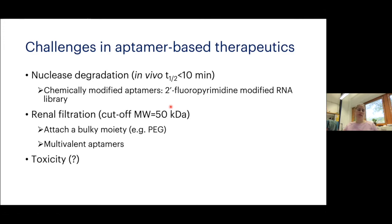And then, since these aptamers have not been studied as much as antibodies, there are still some questions regarding their toxicity, which of course need to be clarified.